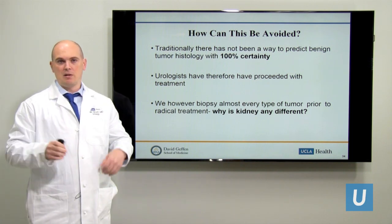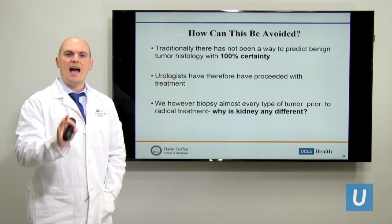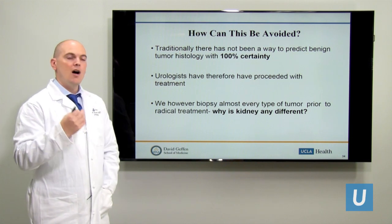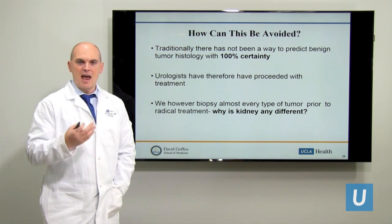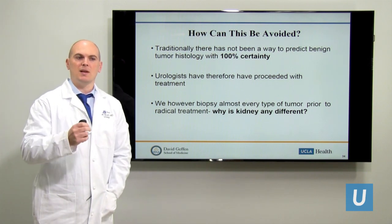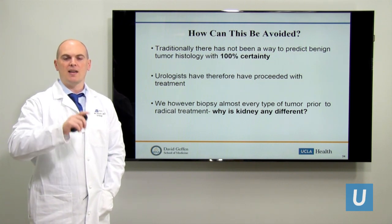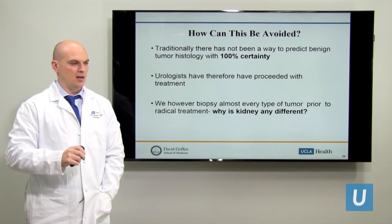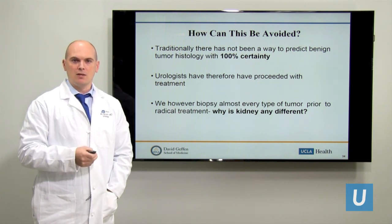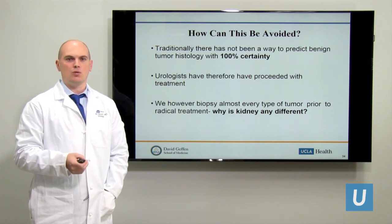Traditionally, 100% certainty that something is a benign tumor is lacking in our field. Okay? We're not at 100% certainty, but we have other tools which are near that now, which we'll go into. Urologists have generally proceeded to treatment, avoiding things like a biopsy because we don't have a reliable tool that gives you 100% certainty. Okay? But I'd argue that what other field do we actually do a radical procedure, a major operation on an organ, without really having a tissue diagnosis?